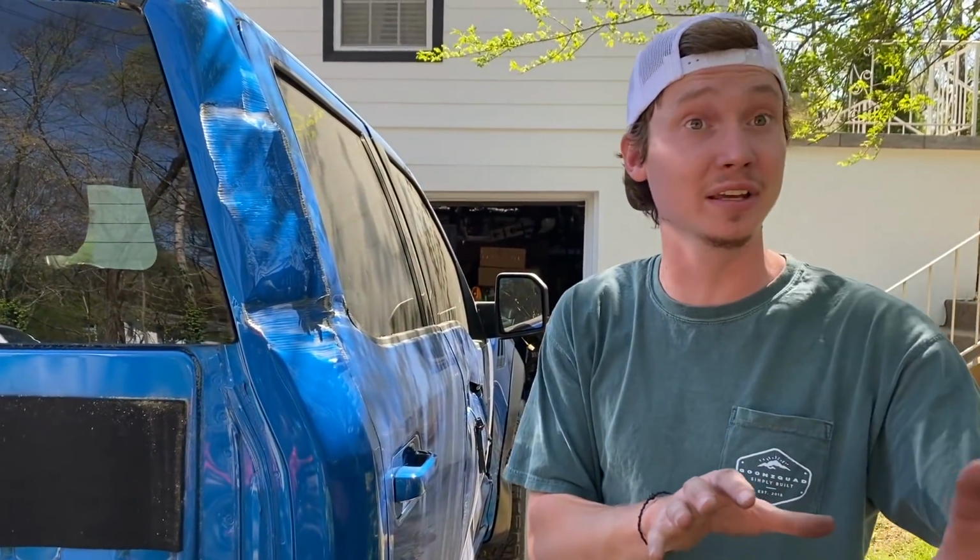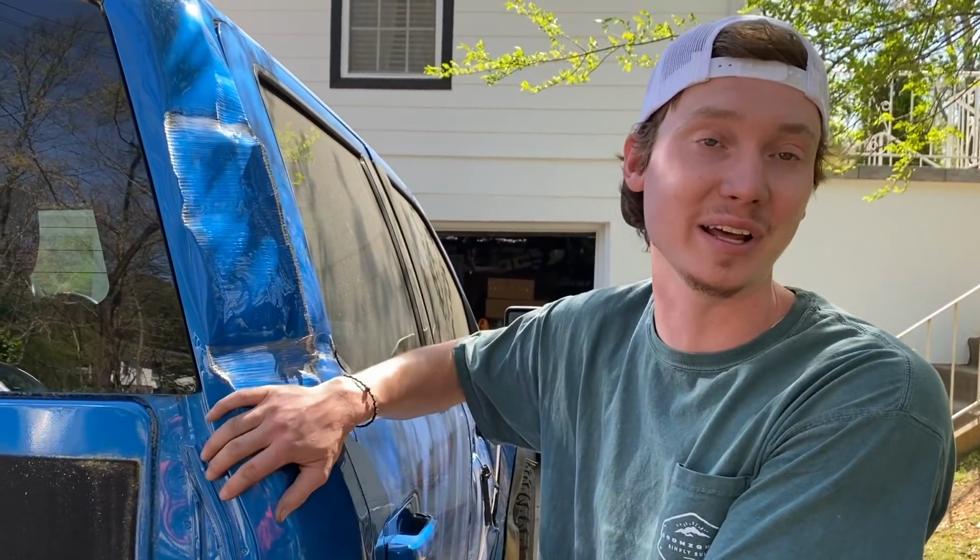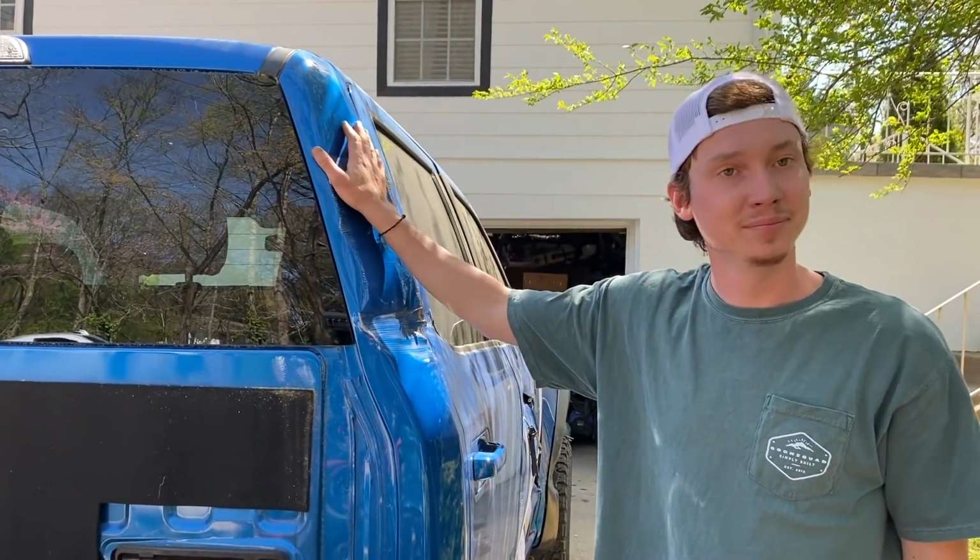Usually Ford actually shows you exactly how to replace stuff like this. Yeah, you know what I mean? When you buy the parts, it tells you how to install them, which is pretty cool.